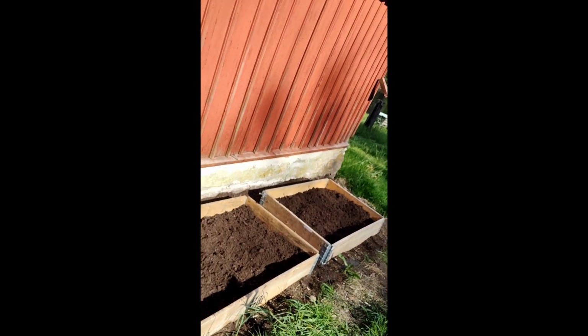So we will continue that when we are finished with the fields. But now I need to find some sprinklers and some hose so we can get some water down there. As you can see behind me now, we got a sprinkler and it works. So those seeds will get nice and wet.